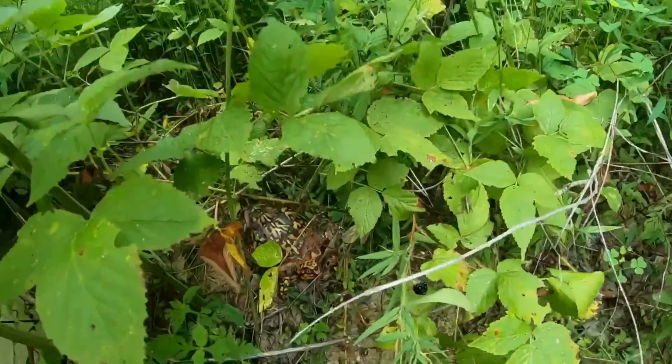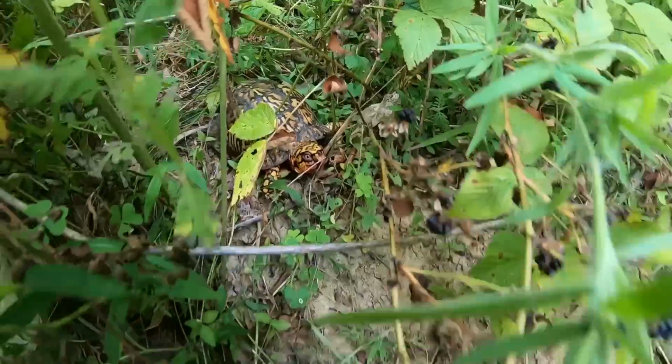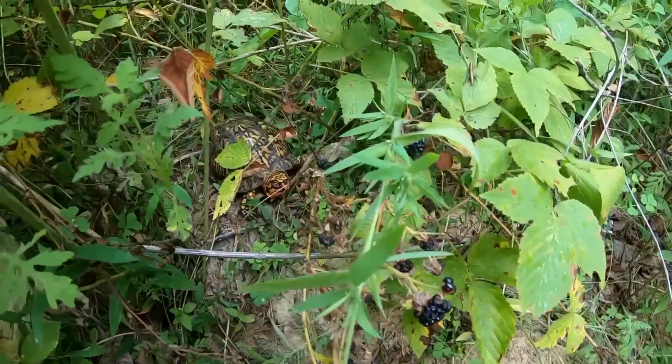Look at this old feller hanging out down here. See him? Munching on some blackberries probably. Delicious.